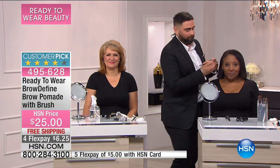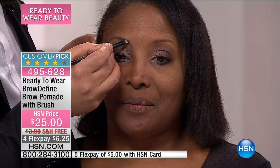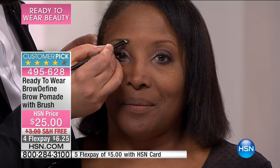You're absolutely right. She looks so much younger, so much more refreshed, and that's why it is all about the brow products, and you guys earned that customer pick mark. That's a big deal, too, because there are tons of brow products in the market. This one's a beautiful pomade that looks so natural, and because of the consistency, it actually grooms your brows as well. So if you are lucky to have thick, beautiful brows, it grooms them as well because it's a pomade. So customer pick, 4.2 stars, 495-628 is your item number.